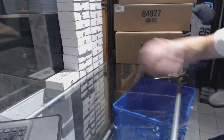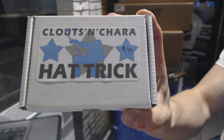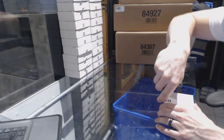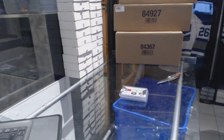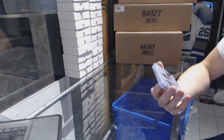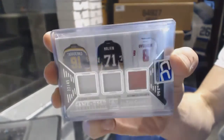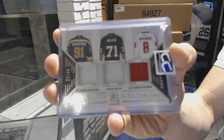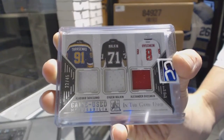All right, now on to pack 9, which is for Riggs. Nine of 30 for Riggs. Bonds, a 14-15 In the Game Used triple jersey silver, number 22/45, Vladimir Tarasenko, Evgeny Malkin, and Alex Ovechkin. 22/45. Tarasenko, Malkin, Ovechkin.